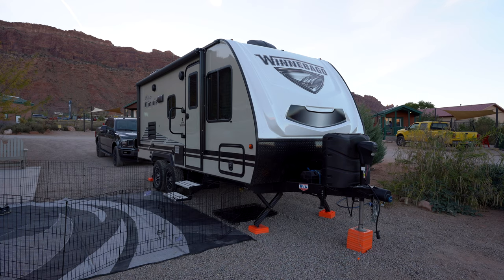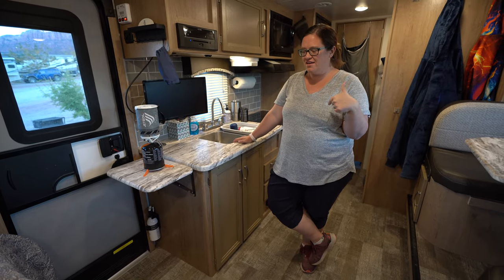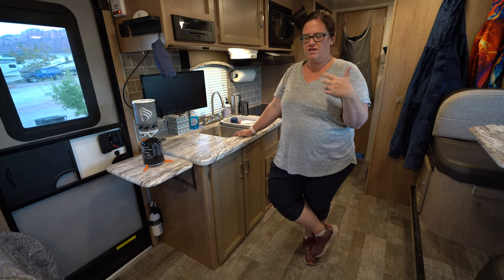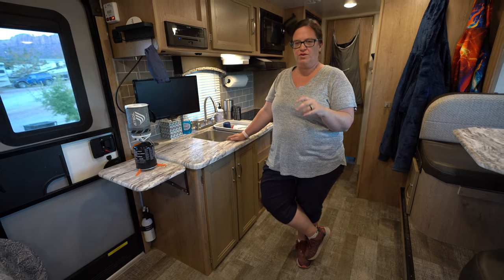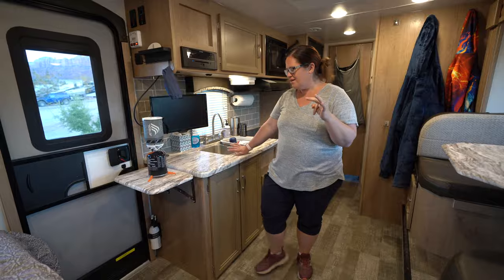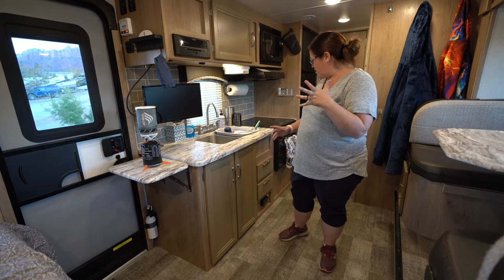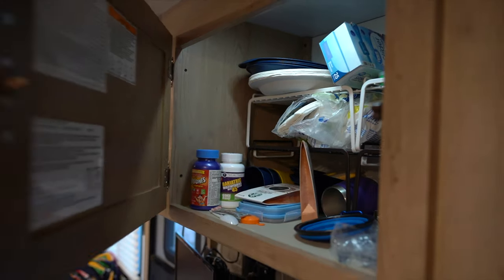Let's see what we're talking about. So here we are inside. Let's talk about a few of the aesthetic things we like. In general, I just like the colors that they chose. They feel more modern. They're still kind of classic, but more modern, with the gray undertones, which are pretty modern nowadays. The countertops, I loved. They feel like a granite or quartz countertop with that modern feel. The cabinetry is kind of the wood with a little gray undertone.